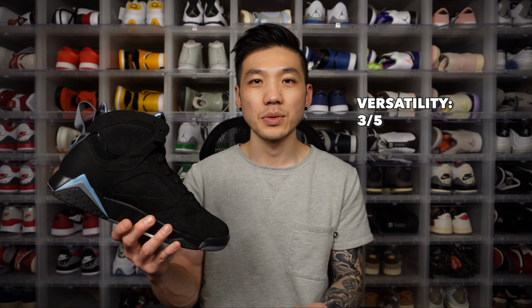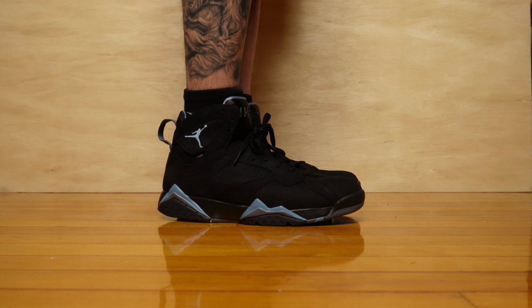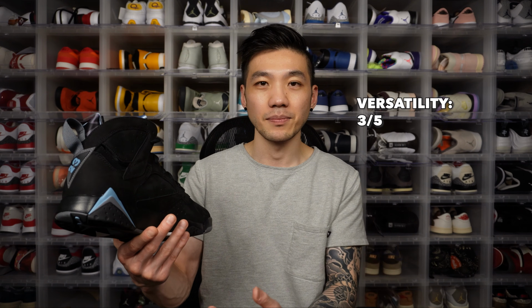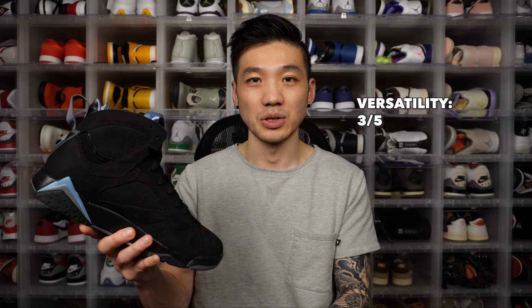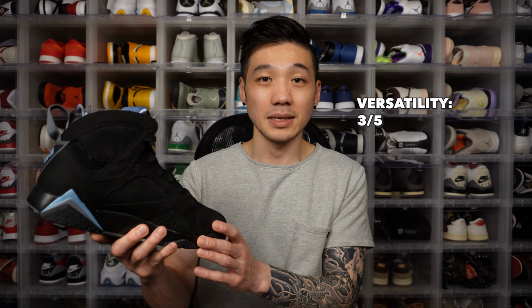Versatility wise, I've always thought the Jordan 7 was a more basketball looking shoe. It's very clearly an athletic shoe, so it's a bit harder to wear with a wide range of outfits. However, I think this colorway, with the sleekness of this colorway, with the simplicity and the muted nature of it, I think it's a versatile colorway. This silhouette is not for everybody. The Jordan 7 is not on the same level as the Jordan 1s, 3s, 4s, even 5s. However, in general, I think it's still pretty versatile.